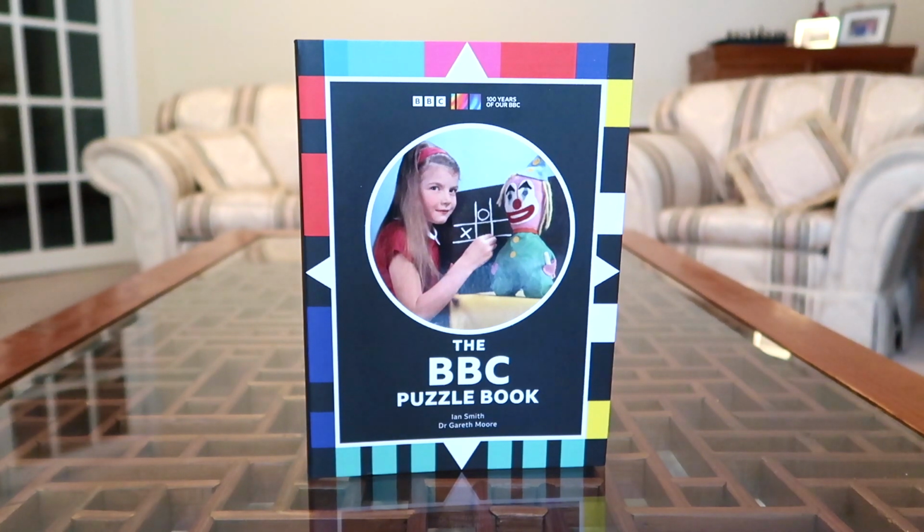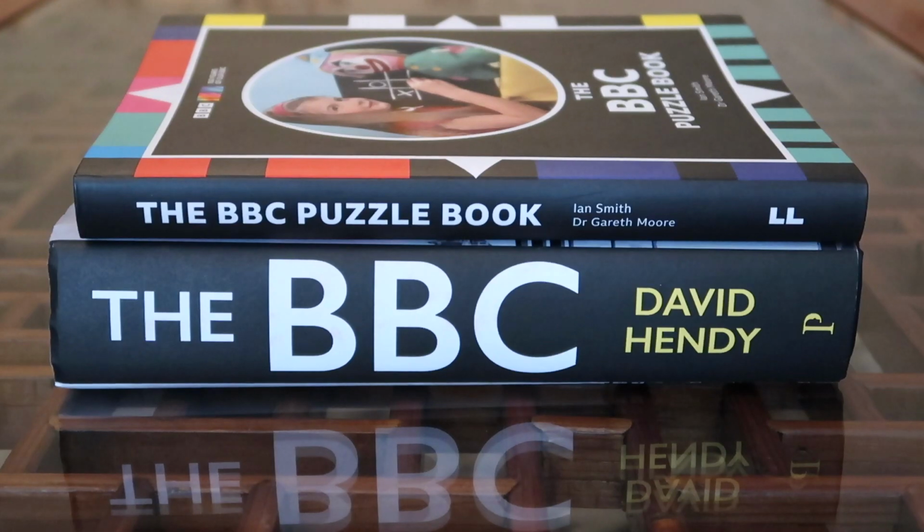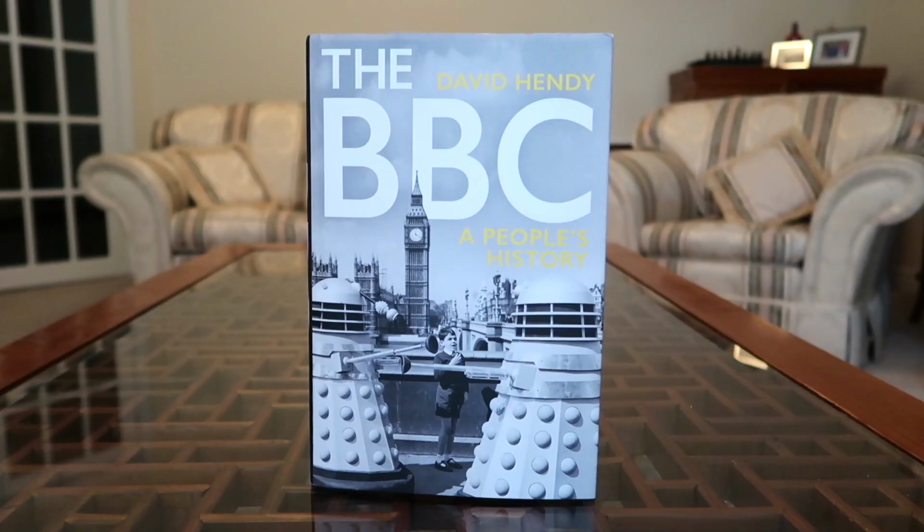The comparison I want to draw here, though, is another release from this year that equally celebrates the Beeb's centenary. That release is The BBC, A People's History, written by Professor David Hendy. Available in hardback, paperback, and as an ebook, this chonky thing is a completely comprehensive look at the corporation's history, brimming with detail right from the early days of the 1920s up until the present day. If you want a very elaborate read that's several hundred pages long, then perhaps this is the release for you.